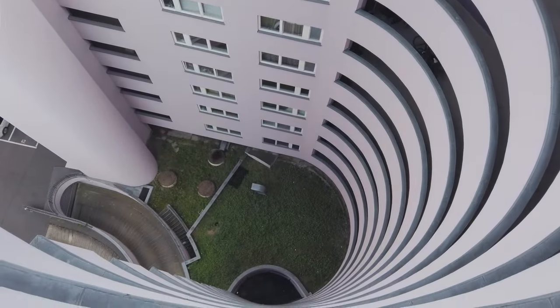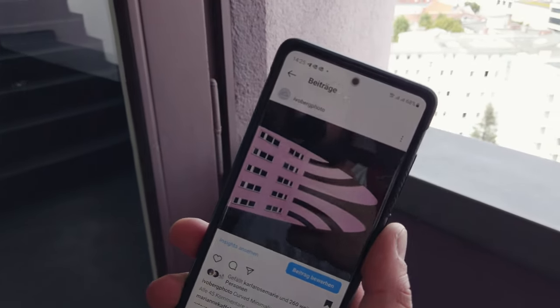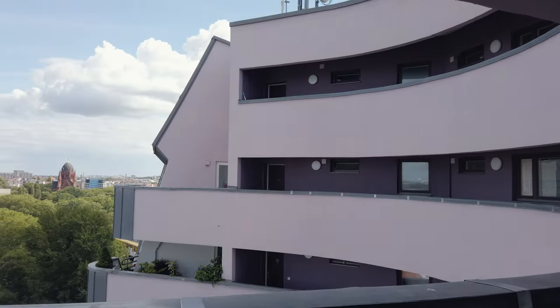And this was right here. I mean, it's probably 3-4 floors down, but it was actually just... Wow.